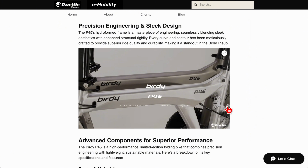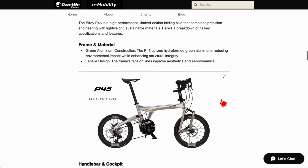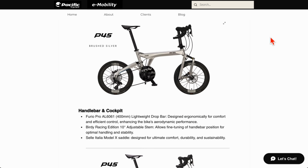Internal cabling, as with all of the monocoque Birdies. As far as advanced components, there really is only one unusual, maybe two components. One is that you do get the aerodynamic carbon rims, which are nice, and there is this unique single piece crank here, which is very limiting. I find it very limiting because you're not going to be able to replace the chain wheel. To mount a dual chain wheel, for example, with this setup, you would have to replace the entire crank to do so, which is doable, but it is a pain to do it.